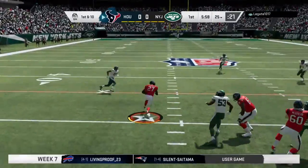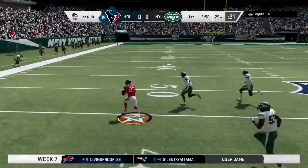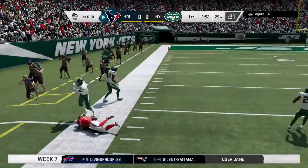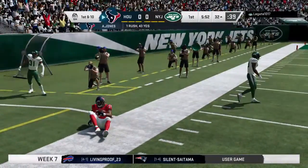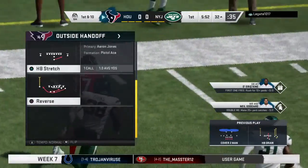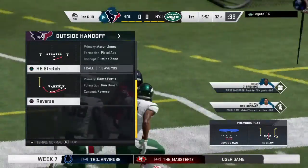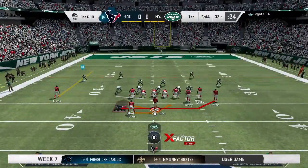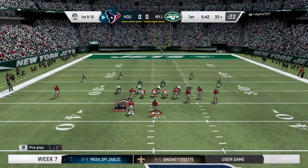Now the man from UTEP, this is Aaron Jones. Oh, he's got a little daylight. A big play there on the first play of the game. 43 yards. Well, welcome to the party. First carry of the game. How about that? And just think, as far as he's concerned, he's just getting warmed up.